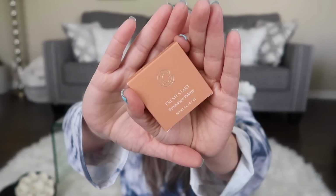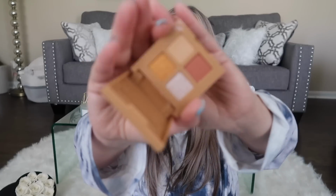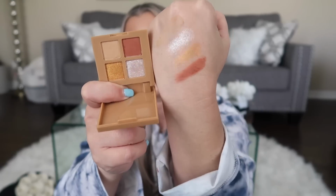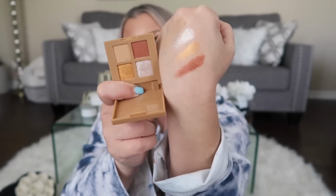The next item in here is Fresh Start Eyeshadow Palette by Complex Culture. So this is what it's looking like. Honestly, these are cute. These are definitely, I feel like, going into summer colors. Let's go ahead and swatch. Isn't that gorgeous? The little pans are so tiny. It's matte. Why did I forget my first finger? I was a little stunned. So those are the colors, and honestly, that's a cute little travel size type of quad. I feel like they're good for summer, and they're definitely good for going into fall as well.